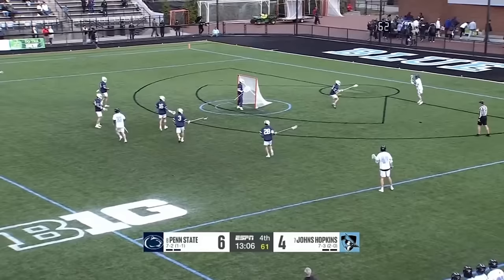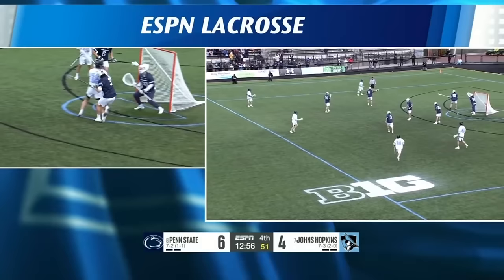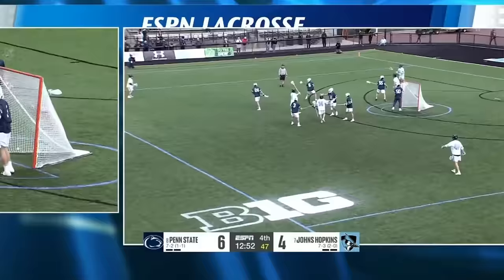So clearing for Penn State is something we need to keep our eye on. Take a look at the crease violation. Penn State's last possession. It's Collison. Yep, he's all over that blue line. Hopkins' last possession now. Collison 16.